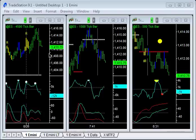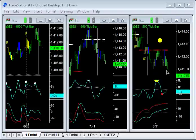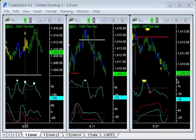Looks doable in terms of a support area on the 4500 tip bar chart, but slow. Hope not another one of these bloody slow days, but anyway, it's broken down to 10.5. So let's see where this goes. Okay, here we go, just broken down to 9s.